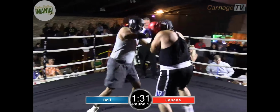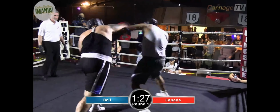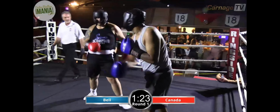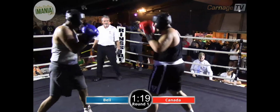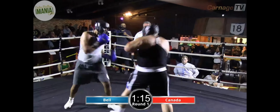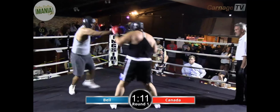Right hand landed there for Bell early. The killer looking very comfortable here. Canada looks like he's almost just trying to find his footing still. Yeah, I think he may be looking for his spot here, trying to figure out what Corey's going to be throwing, what are his favorite combos. Oh, look at that. Nice duck there from Tristin Canada. Yep, good duck, good defense.